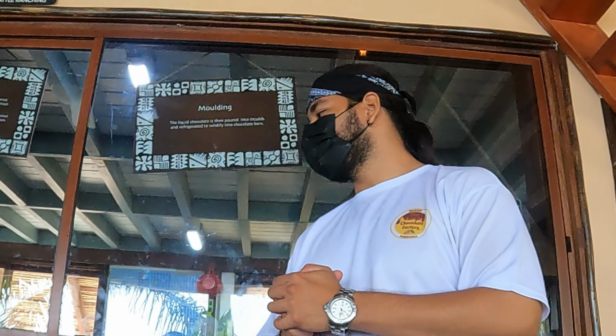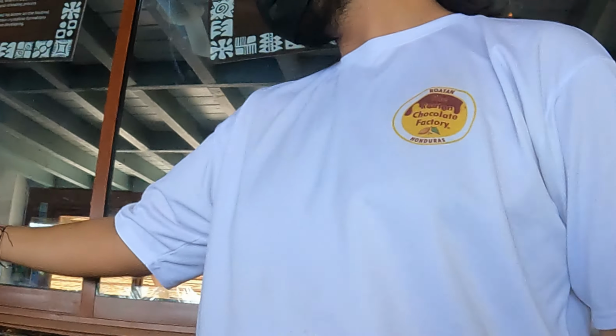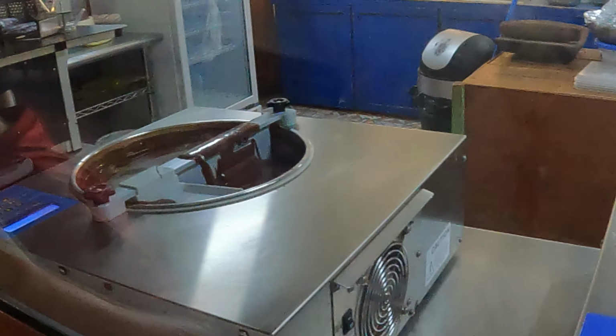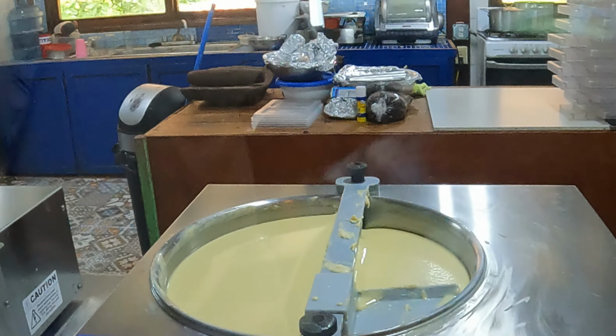Now, after 2 hours in this machine, it is then taken onto 2 tempering machines. If you all want to step closer and take a look at the window over here, we have 2 tempering machines currently in function. See that? Now the first one over there is making dark chocolate, and the second one is making milk, white chocolate.